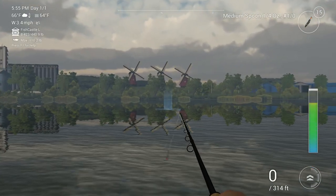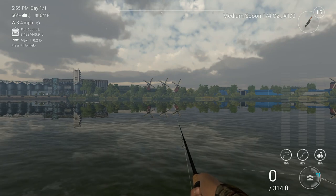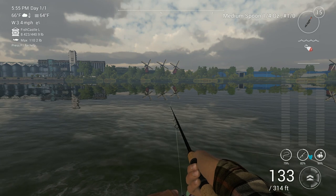Yeah, I switched over to the medium spoon. Same weight, same hook size, 1/0. And they went for it almost instantly.